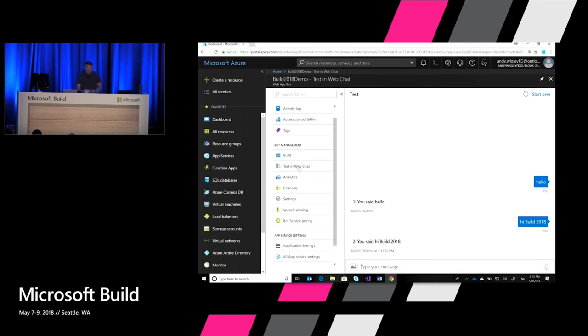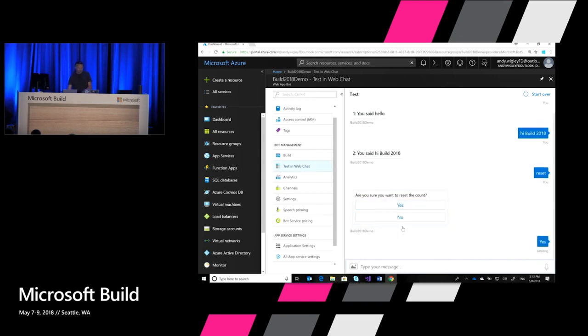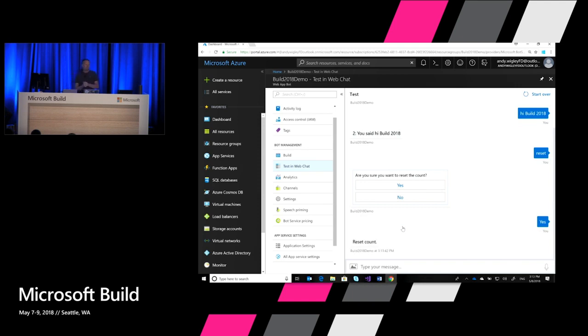And then the other thing you can then do is you can reset the count. And that's all it is. That's the entire logic of this thing. You see we get a nice little yes-no dialogue up on here. So I can say, yes, I want to reset the count, and it'll come back and tell you that it's done it. And that's it. This is the kind of canonical hello world for the bot world.